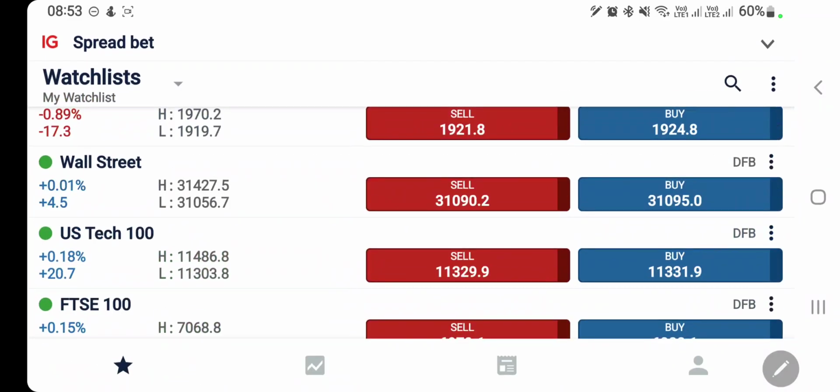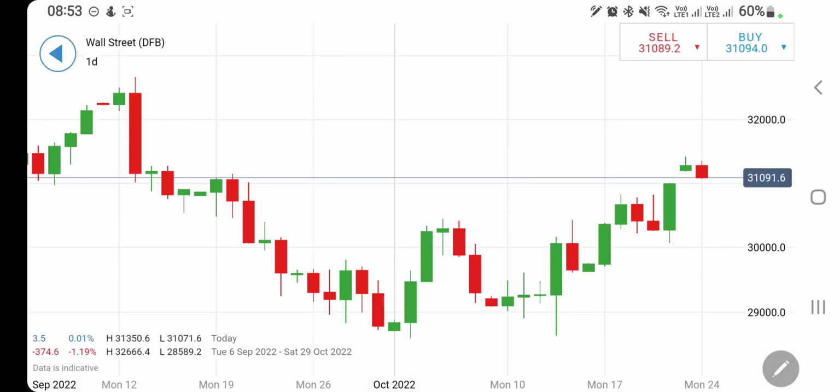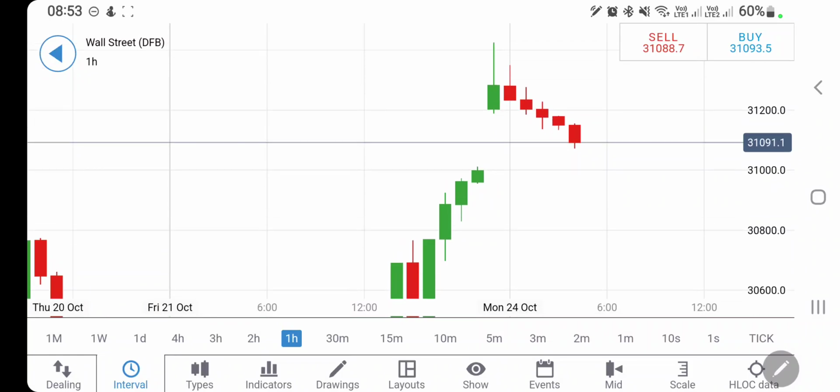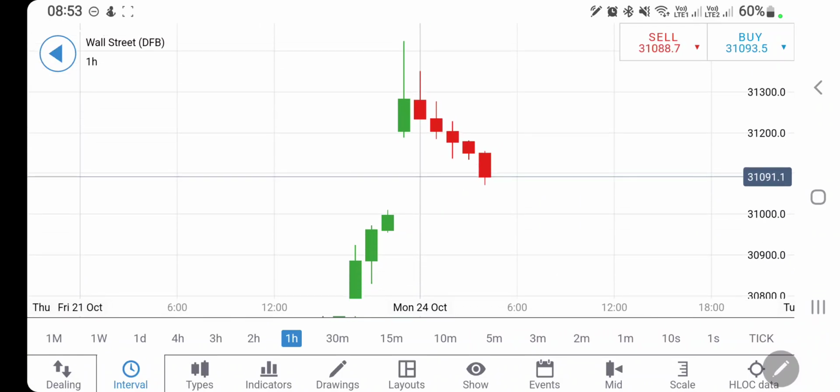Now let's have a look at Dow Jones. Today I have eliminated the indicators from the charts and am keeping it plain and simple. Maybe later in the day we will come back with the indicators. Right now, keeping it short and simple.